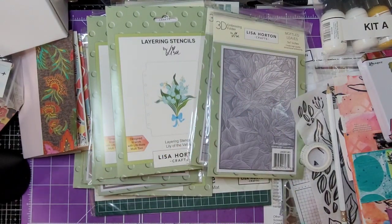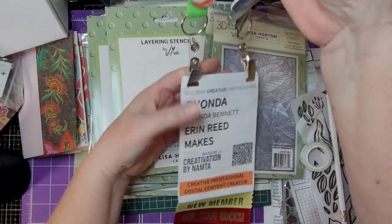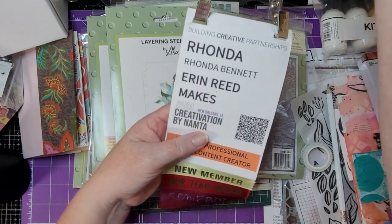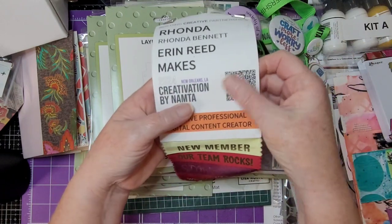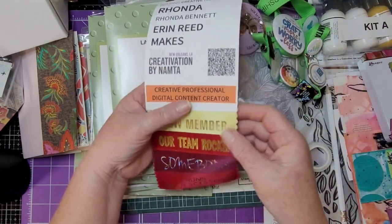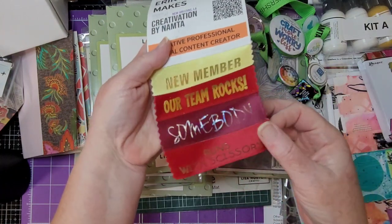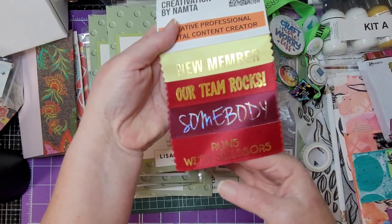So last but not least, a quickie. Here is my badge that I wore all week, Building Creative Partnerships. Erin Reed Makes Creativations. And then you got to pick out ribbons, and this little QR code that they scanned when I went into all the parties and the classes and everything, which I thought was really cool. So these little ribbons, you got to pick out different ones. And so I had New Member, Our Team Rocks, and Runs with Scissors.